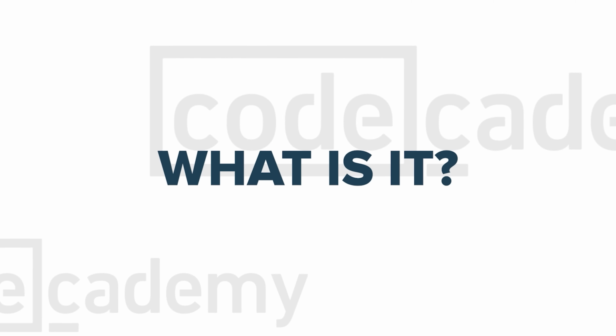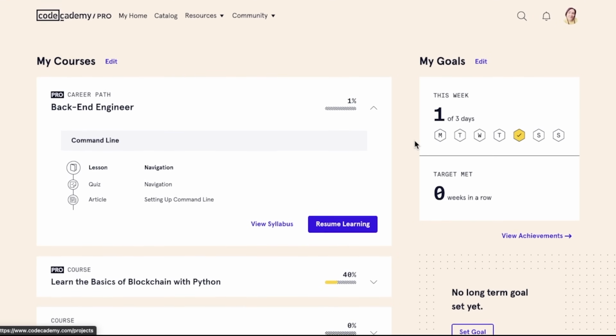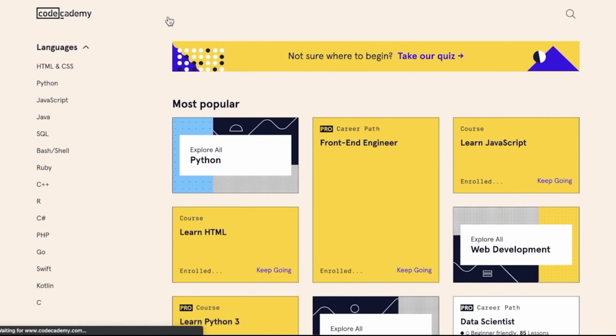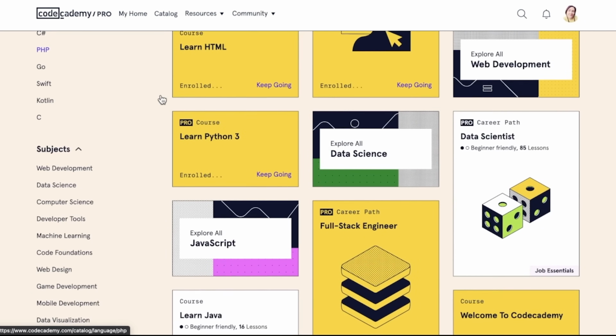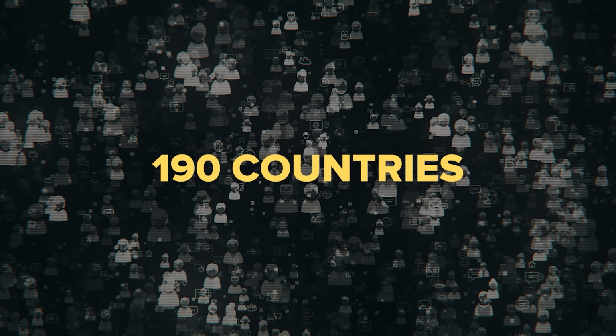What is Codecademy exactly? So folks, as you already know, it's an online learning platform. And just like many other online education companies out there, it offers courses. But guys, there is something that makes Codecademy stand out. It specifically focuses on teaching programming languages and coding skills. Right now, there are 50 million learners from over 190 countries.